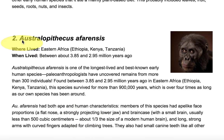Number 2. Australopithecus afarensis. Where lived? Eastern Africa in Ethiopia, Kenya, and Tanzania. When lived? Between 2.95 and 3.85 million years ago. Australopithecus afarensis is one of the longest lived and best known early human species. Paleoanthropologists have uncovered remains from more than 300 individuals.